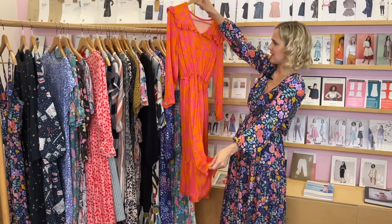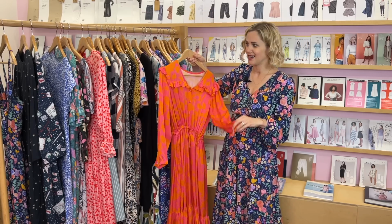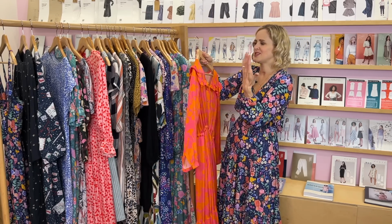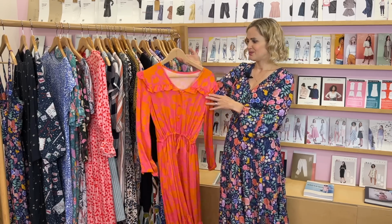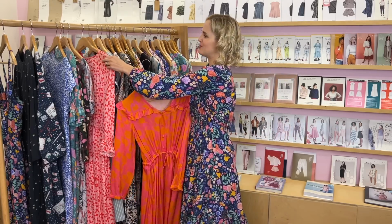It's got that other section at the bottom, and then the longer sleeves with the little dainty cuffs as well. So yeah, I think in a fabric like this it dresses it up a little bit more, but I definitely think you could make it in a small scale ditzy print viscose, and it would maybe have a little bit more of a casual vibe to it.